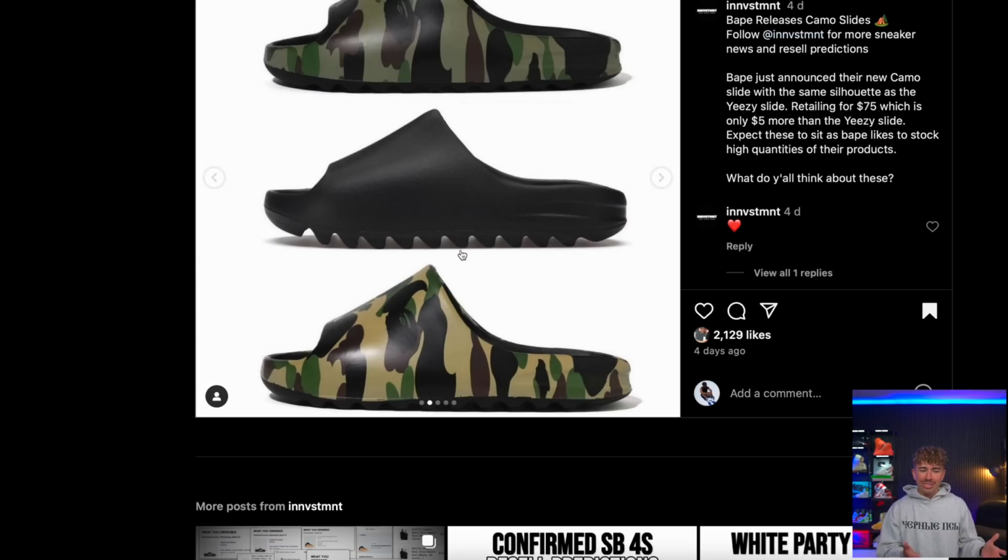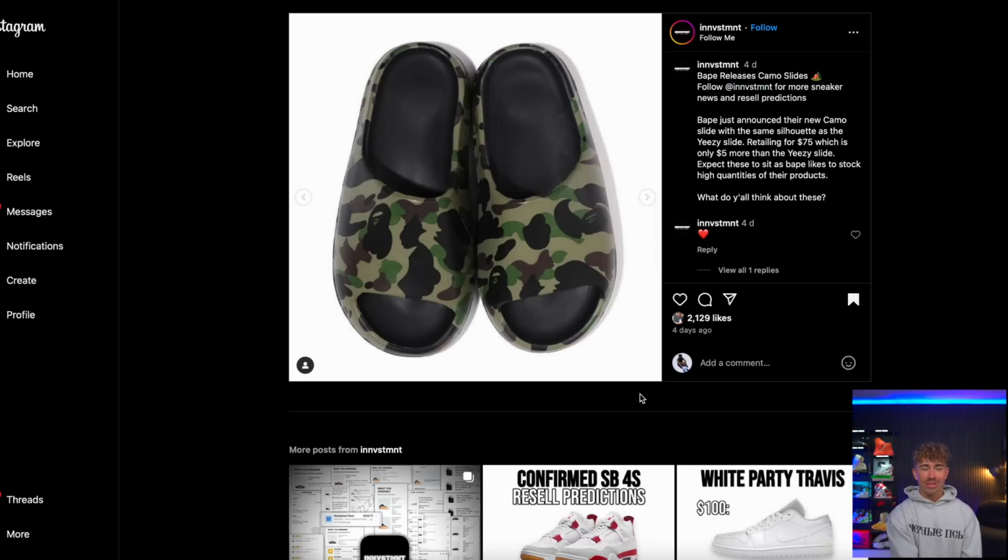But who sues here? I believe with the Yeezy slides, Ye actually owns the patent for these things. So I don't know whether he's going to try to file a lawsuit against Bape, but this is definitely pretty strange. Let me know what you think of this down in the comment section. I think it is absolutely insane.